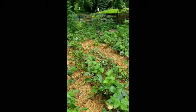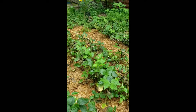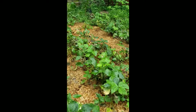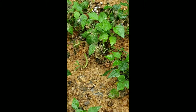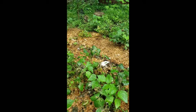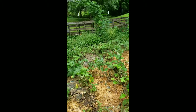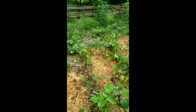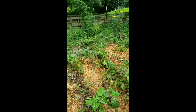And as you see, most of the beans have been pulled up. I've been letting a few of them go to seed, so that's why they've got these huge bean pods on them. Those are no good for eating, just basically letting them go to seed. Then I'll cover all this with black plastic as soon as I harvest these beans that are out here. I will cover this in black plastic and get ready for the fall crop.